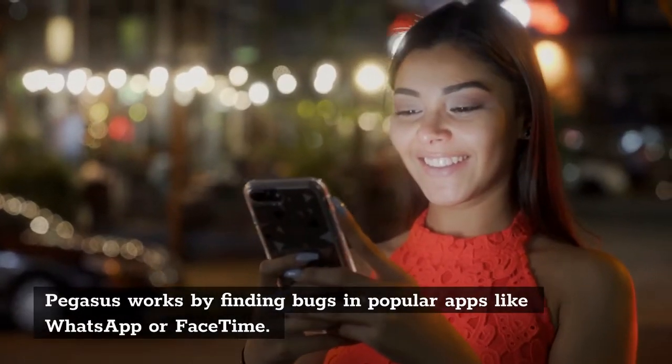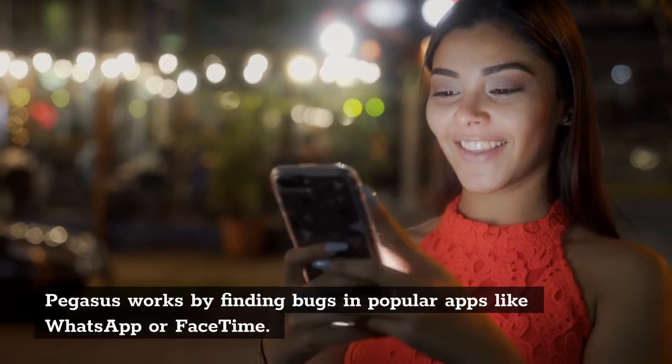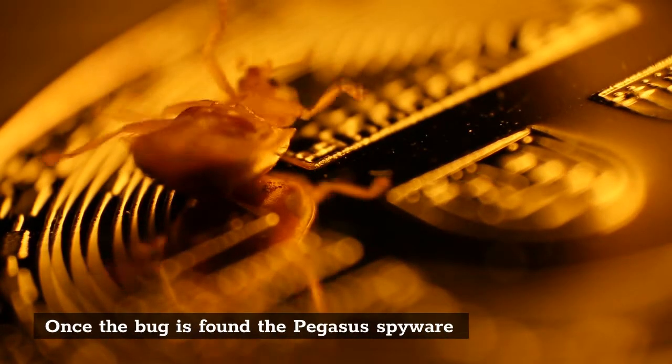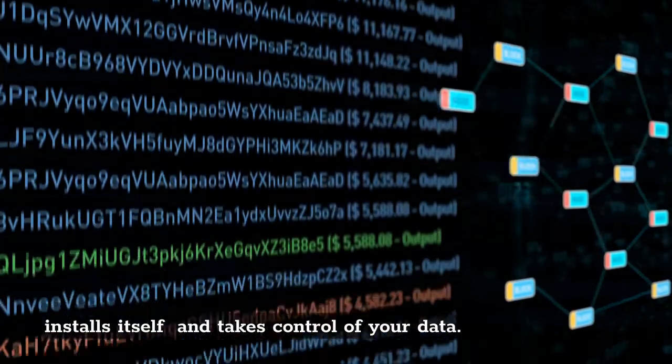Pegasus works by finding bugs in popular apps like WhatsApp or FaceTime. Once the bug is found, the Pegasus spyware installs itself and takes control of your data.